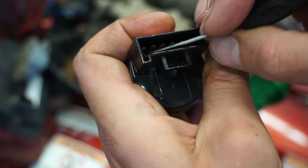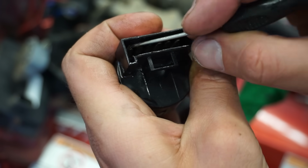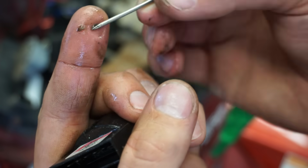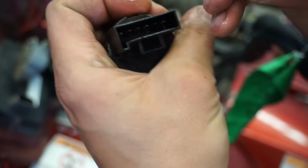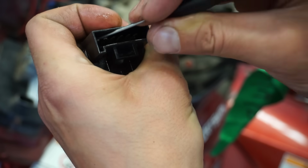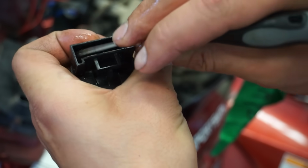Like a film coming off of it. Bunch of gunk. So we'll work at this for a bit. Try to get these cleaned up back to brass.